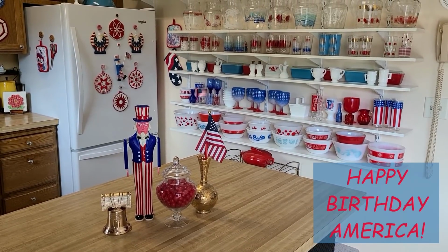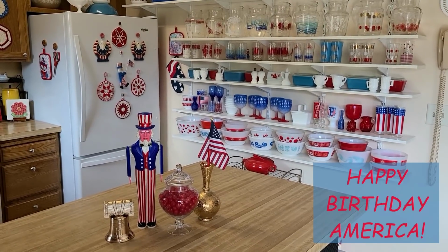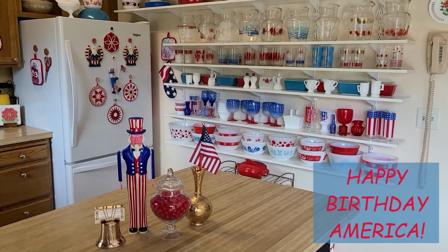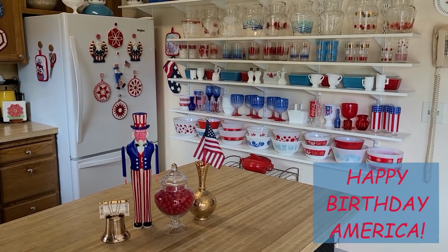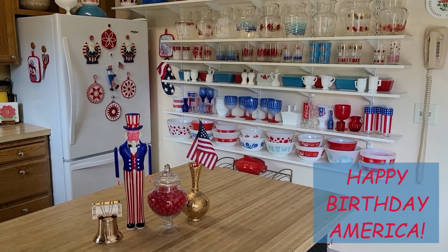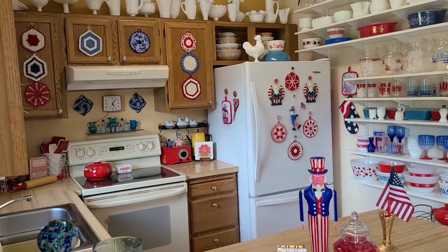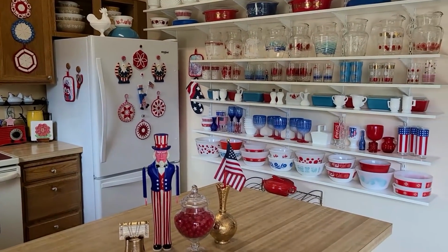My husband Norm and I are very crazy for retro decor, and we love thrifting it as much as possible. We go to way more thrift stores than we do antique shops, and I'm pretty frugal. So what I did was spend the last couple of weeks, believe it or not, I was very late, looking for some 4th of July blue because I really had not collected that before.